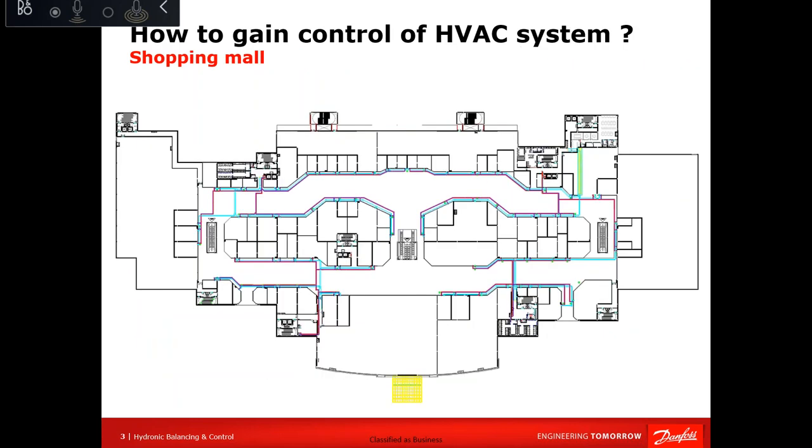So the challenge here is in a big shopping mall where around 70% of the area is shops to be used by the tenants, and 30% is the common area. So the heaviest load will be from the tenant side. And while designing the project, you might consider a certain load, but the usage might change. And you don't know what the tenant will be using after he occupies the area.